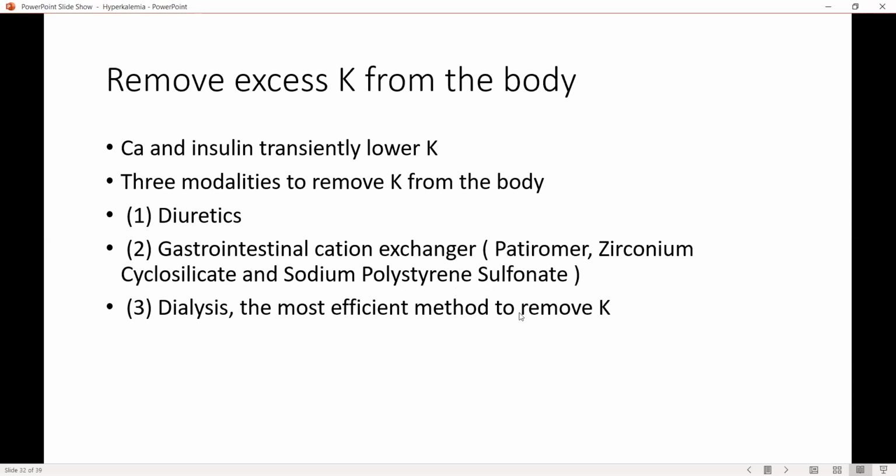Dialysis is the most effective way to remove the potassium. If potassium is above 6 and creatinine above 4 or 5, we start to consider dialysis. Of course, meanwhile, we have to give calcium, insulin, and also if the patient is still urinating, we give a high dose of Lasix, Bumex 2 milligram one-time dose, or Lasix 80 milligram, things like that.